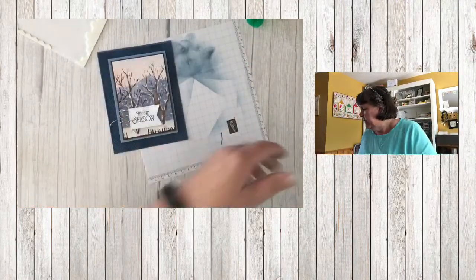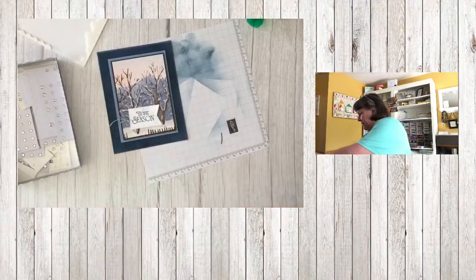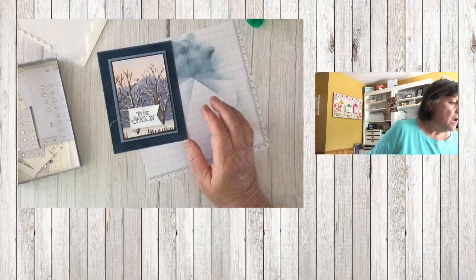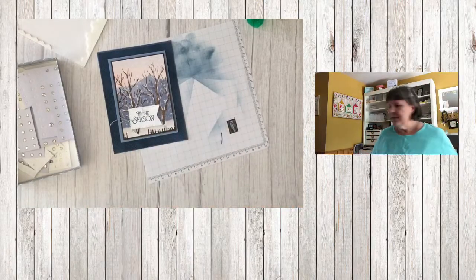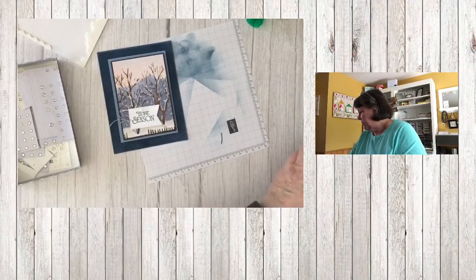So what do I have for bling choices? So I have rhinestones. And then I also have, I think, what did I do with them? Let me see. I'm not sure what I did with them. Hang on. They gotta be here, I think.